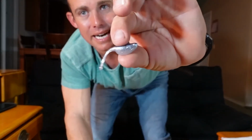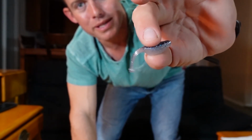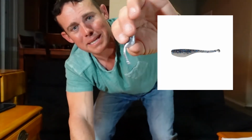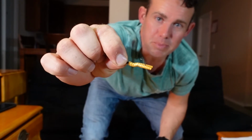Now, another one that I don't have with me, but is very close. He loves his Bobby Garland plastics, and not the big crappie type that I've got right here, which is actually a minnow. They make a smaller one that's actually like a baby swim R, I believe it's called, but it's got a small paddle tail on the backside, and it's more fluke style. And it's about the same size or a little bit bigger than this one that I showed you right here, this panfish magnet.